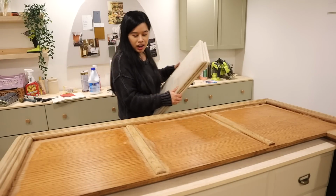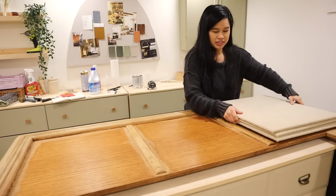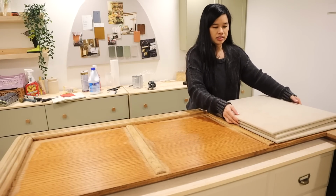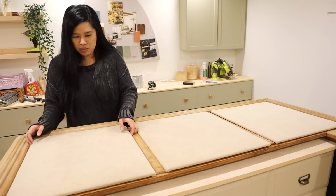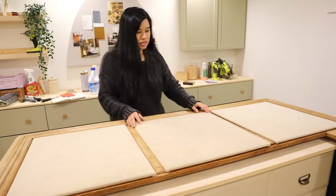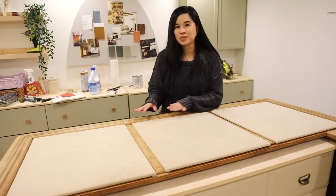This is dry. Are you ready to see the transformation, you guys? Let's put each of the panels on. Oh my god, this looks so beautiful. I absolutely love how this looks with the wood tone.